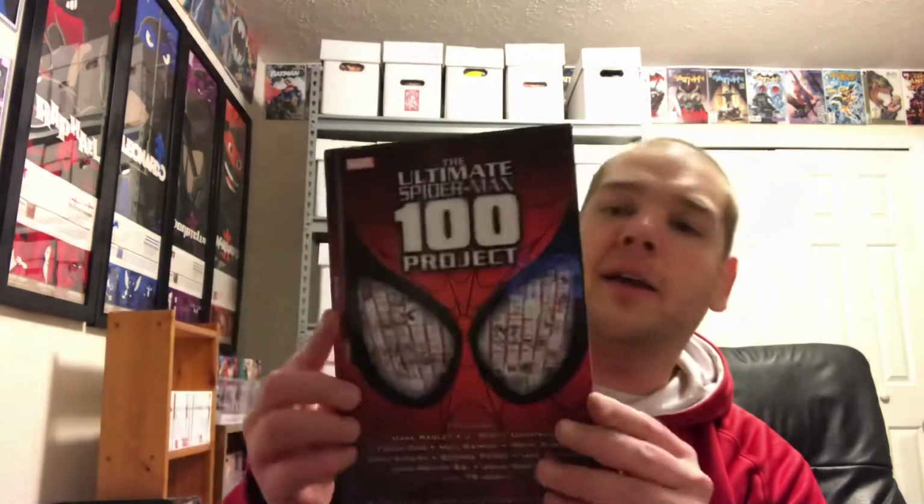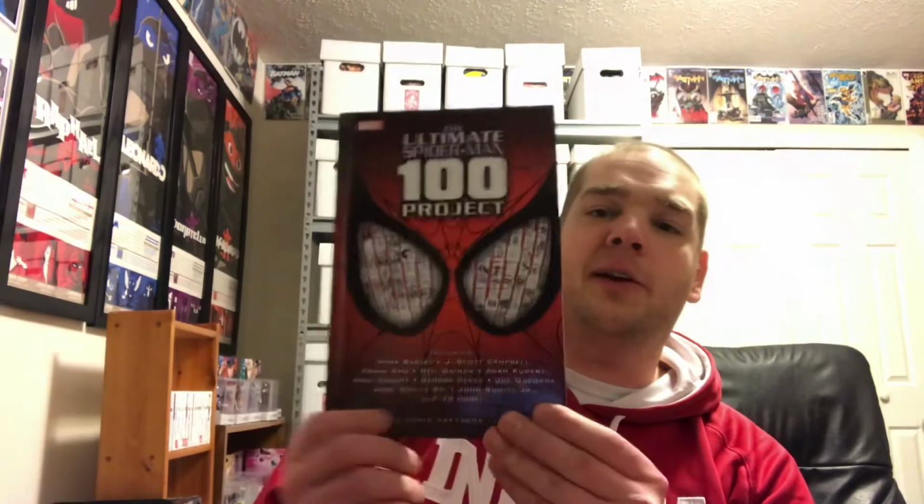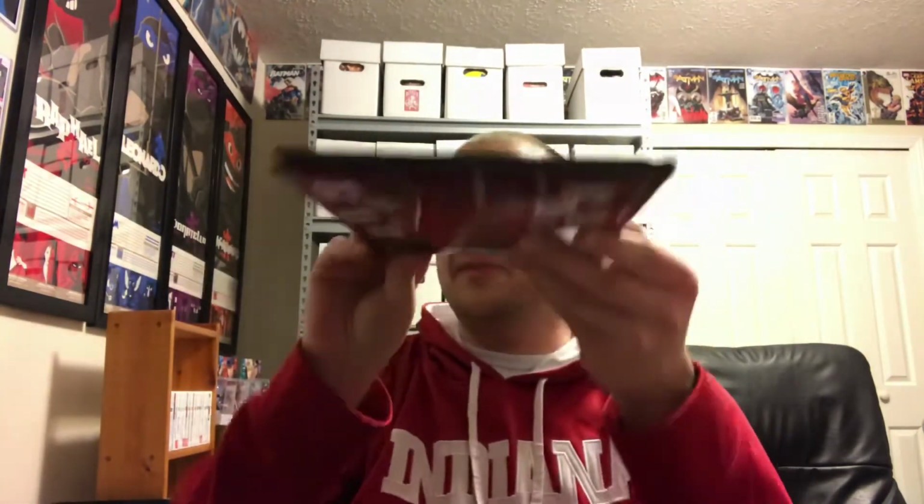I did want to highlight this book, Ultimate Spider-Man 100 Project. I think Hero Initiative released this in 2007. I think Alan Davis signing this was my 30th signature in this book. So I love getting these and taking them to conventions because usually, if it's a 100 project, that usually means there's 100 different artists that worked on this book. And the book's only this big, so it's extremely light.